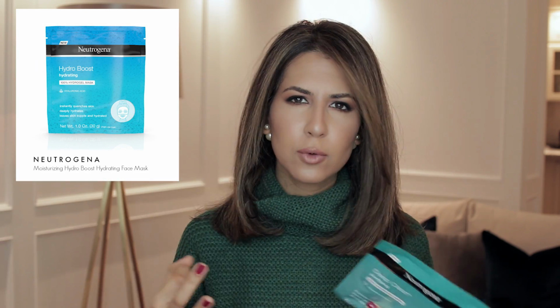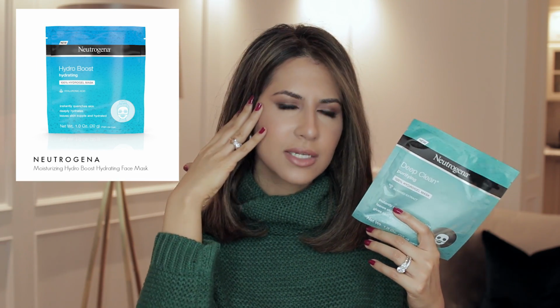Last year I think they came out with the ones that came in the little tub, and I think it's the same formula, but this one is a gel mask, and I really like that. I don't know why. It's so refreshing as well, very cooling when you put it on your skin, so I think it works great before an event. The hydrating one was amazing. It left my skin so drenched and hydrated, but at the same time it didn't feel oily at all.